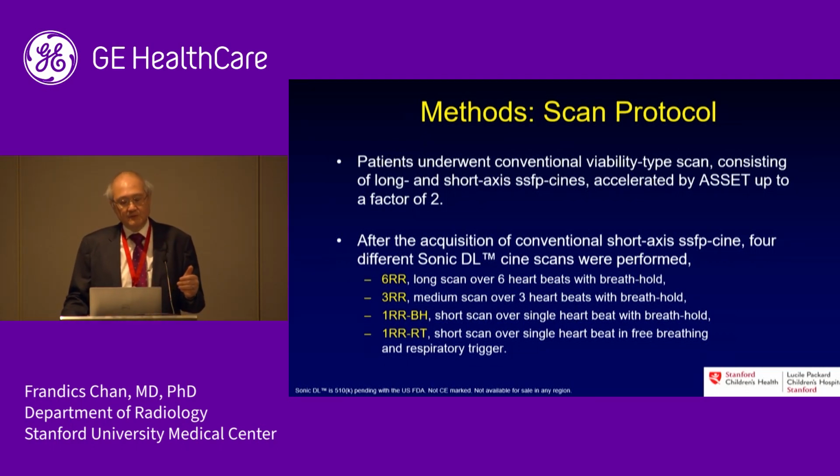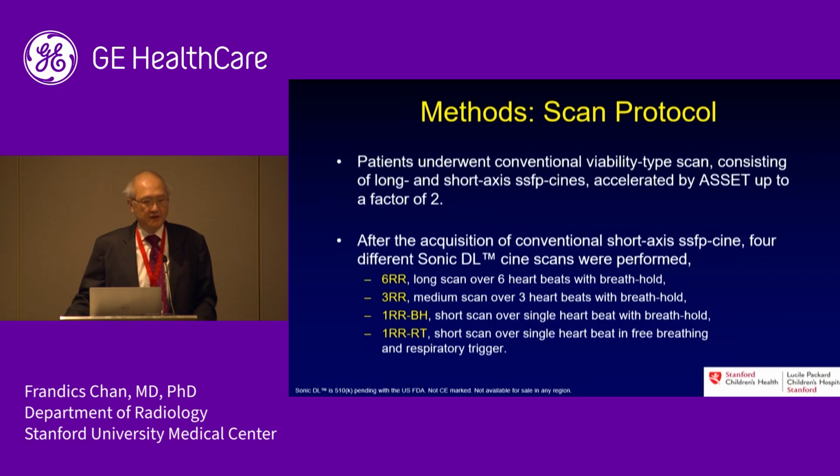After the cine sequences, we add another 10 minutes, which comprises a longer scan over 6 heartbeats with breath hold. Then there's an intermediate accelerated scan over 3 heartbeats, and then 2 varieties of the single RR. These are acquired only on single heartbeats, either breath hold or respiratory triggered under free breathing.